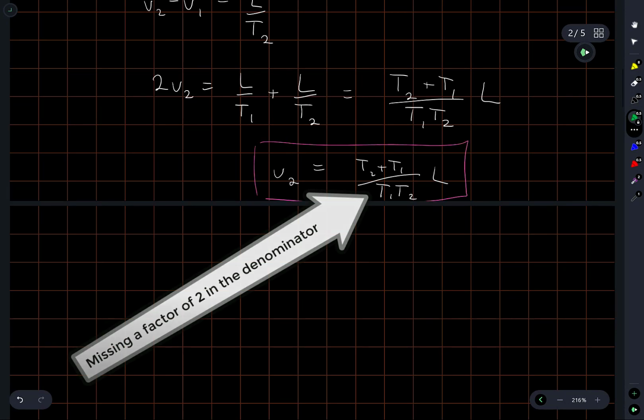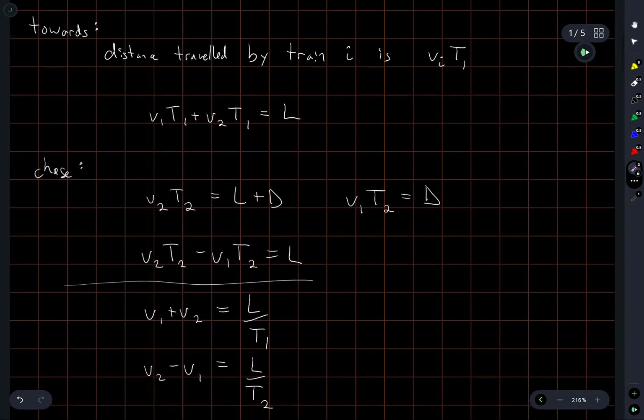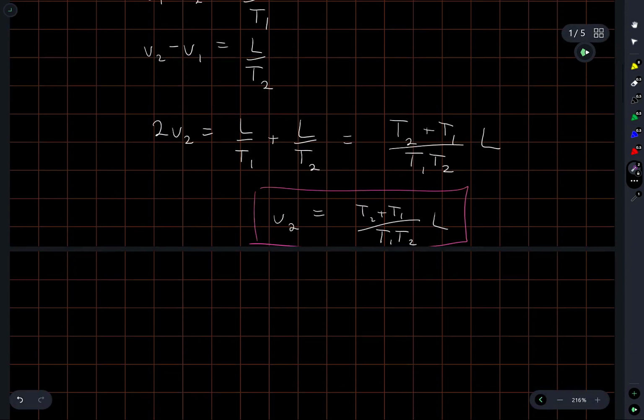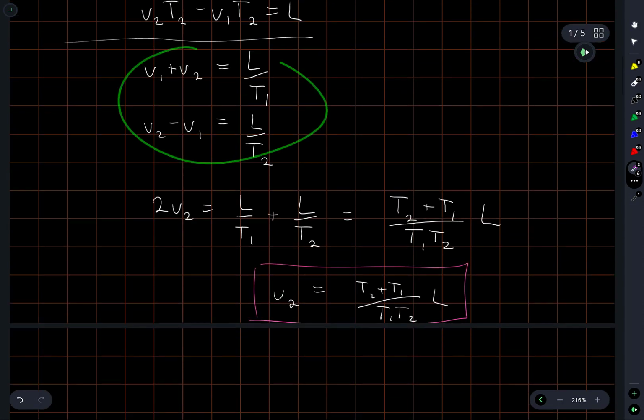And there isn't really too much sense continuing the rest of the problem. It's all laid out here. Everything on the right hand side is given in the statement of the question numerically, so v2 is solved for, and then we can easily solve for v1 from either of these two equations.